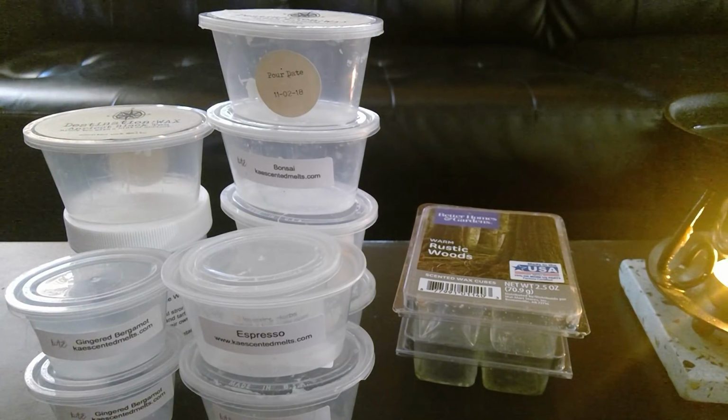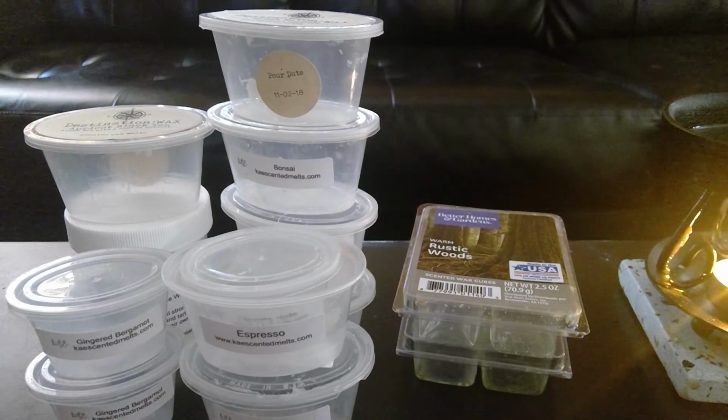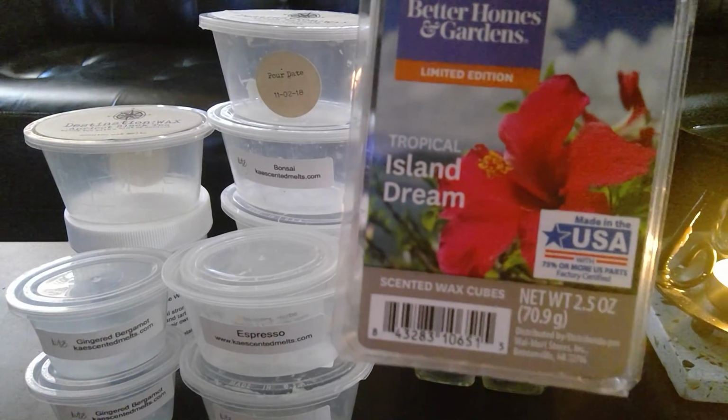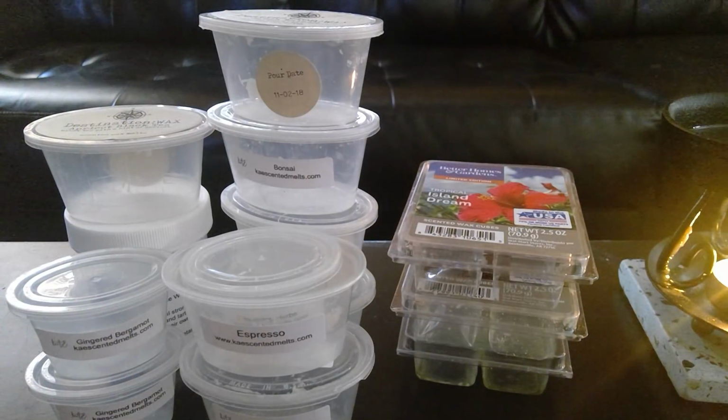I melted Tropical Island Dream from Better Homes and Gardens, which was one of their newer scents for spring. This was just like fruity and floral, but nice. It was pretty good. It really was very strong at first, but after the 4 hour mark, I couldn't really smell it anymore. And I did 2 cubes each time I melted it. I would get it again. But I don't need any more Walmart wax.